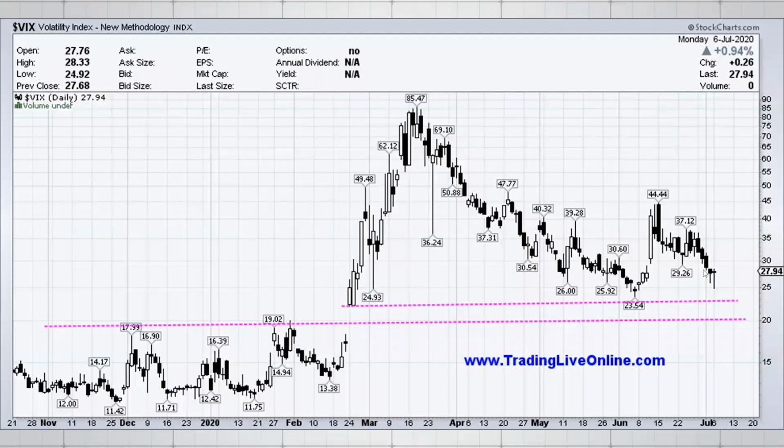The VIX, I've talked about the VIX before, and here is where the lows were in March, where the VIX made a high, and this was very close to where the 2009 highs were in the VIX, and then we, you can see, came down.